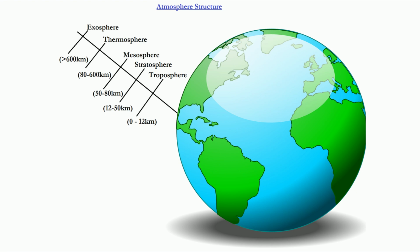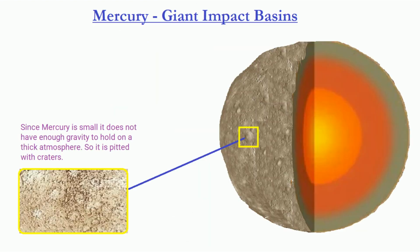But on Mercury, there's only one atmosphere and it has only a single trace of gas. This is because Mercury's gravity is very, very weak and its surface is blasted by solar radiation all the time. So it has only a thin layer of gas and its atmosphere is very thin.